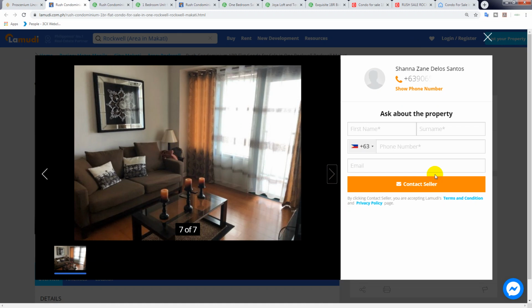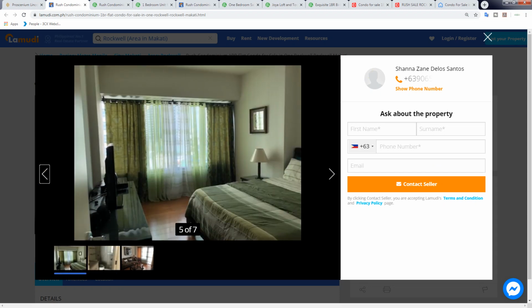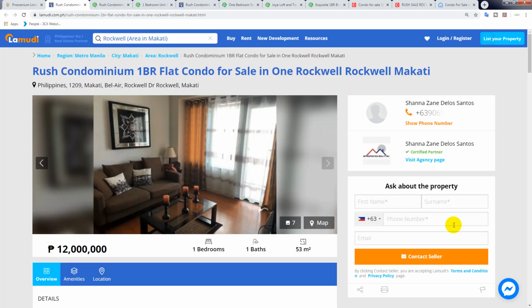In One Rockwell also, this photo doesn't give the condo justice. It is really nice, high ceilings. That's a better photo there. So anyway, it's 12 million peso. Okay, so 12 million peso divided by 53 square meter floor area is 226,000 PSM, which for Rockwell is quite fair, plus parking. So actually a really decent price for One Rockwell, the building.